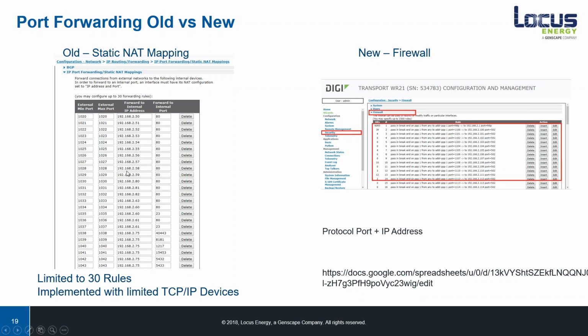And then use that. There were some limitations with this method on the Digi modem. Specifically, it was limited to 30 rules, which worked for us for a lot of sites, but we did have use cases where we ran out. We needed to sacrifice certain rules for others, and it got very complicated. That was one of the big limitations for us, just the number of devices and the number of ports we needed to facilitate. The other limitation is we cannot use a lot of the more advanced Digi firewall capabilities with this system.